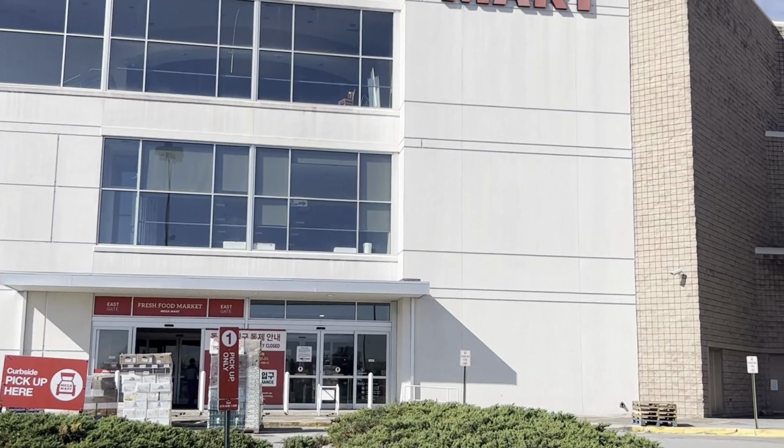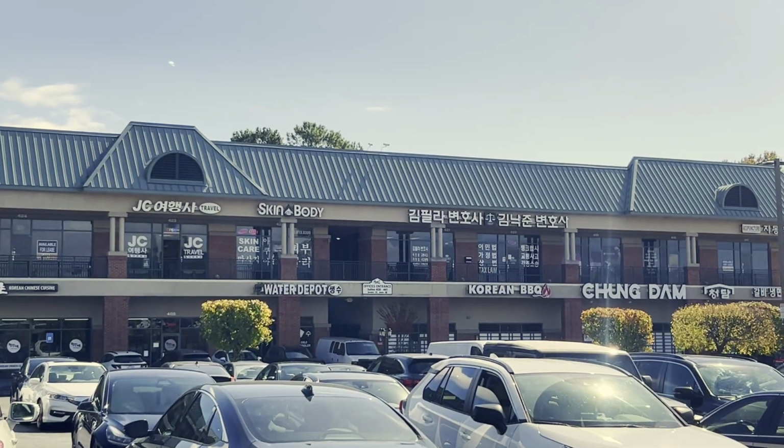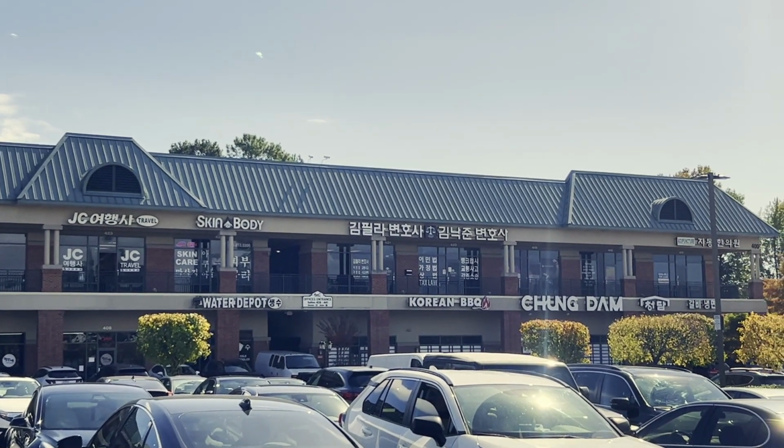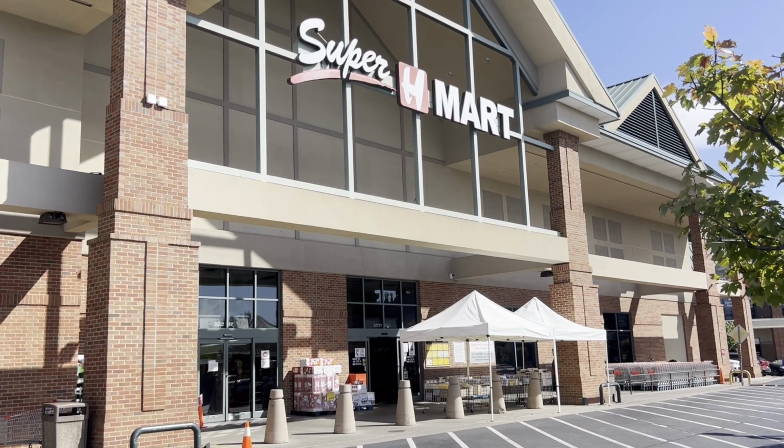I mentioned it at the beginning of the video, but there are a lot of Korean and Asian grocery stores and businesses here in Duluth. Gwinnett has one of the largest Korean populations in the state, as people have migrated to Georgia for the cheaper cost of living, and running a business is much more affordable compared to other big cities like Los Angeles and New York City. In fact, there is a shopping center comprised of just Korean businesses, from restaurants to hair salons to dental offices and an H Mart. There is also a Justco supermarket, Mega Mart, and a GW supermarket, which are other popular Asian grocery store options.